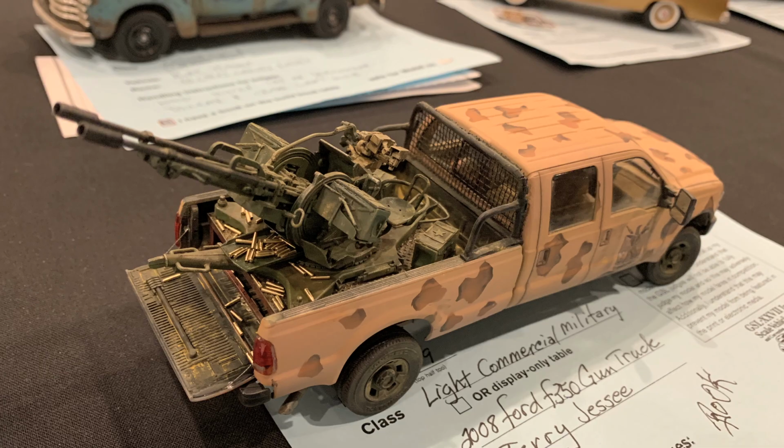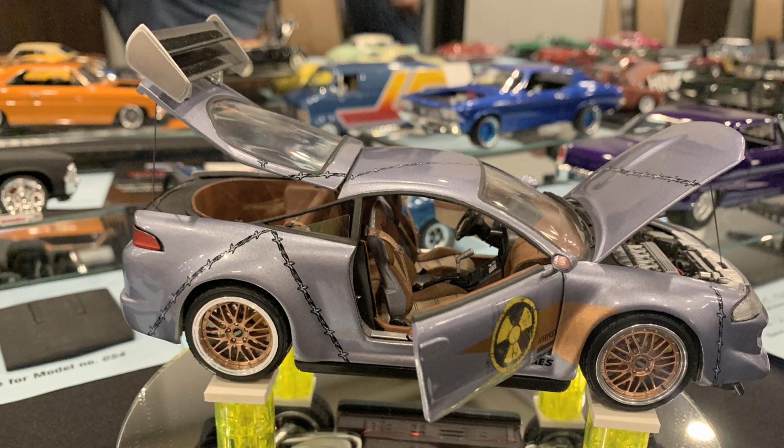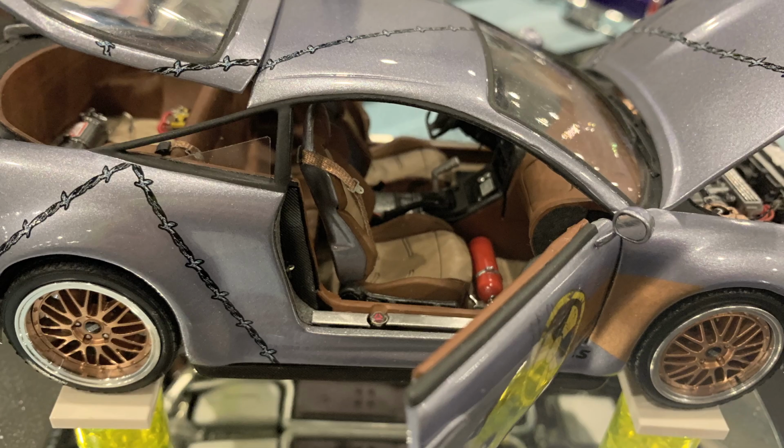Now, some of the stuff here was military equipment. Right. But I would have to call it mostly pseudo-military equipment. A lot of it was kind of fantasy military equipment. But I think some of this is based on actual military equipment. Now, this is actually a competition car, but it's dressed out with radiation warnings and stuff. It's kind of a hybrid between the military stuff and a road car.